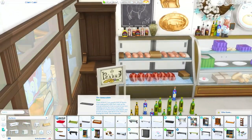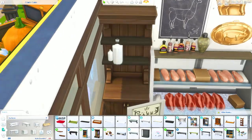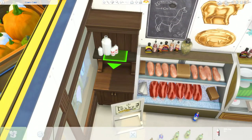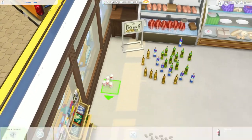So anyway, over here I put a shelf within this display shelf, and I just put some milk jugs up there. I know it's not a refrigerated area, and that's most likely where you would find milk, but I thought it at least worked for the purposes of this build, because I don't believe any of these items will go bad.